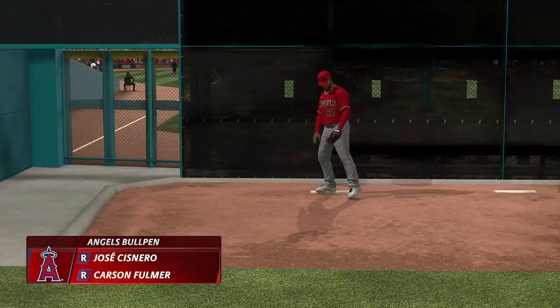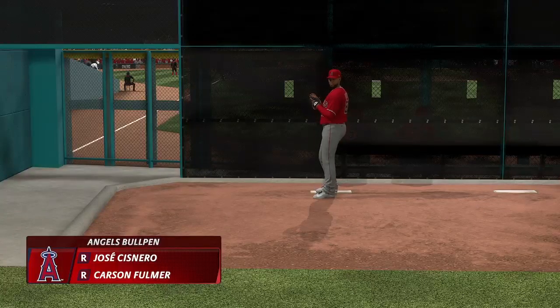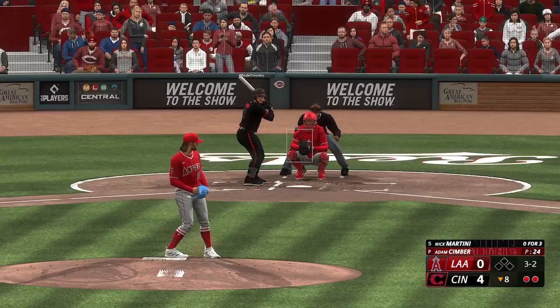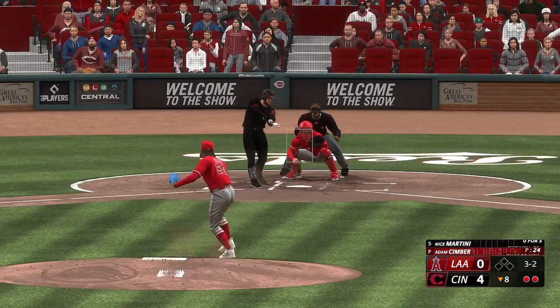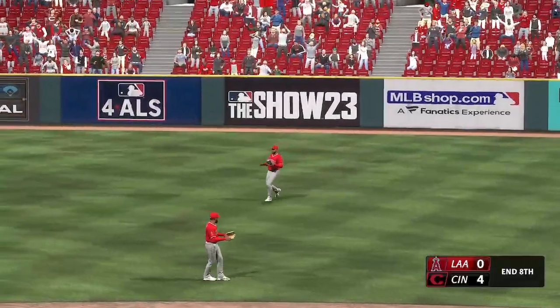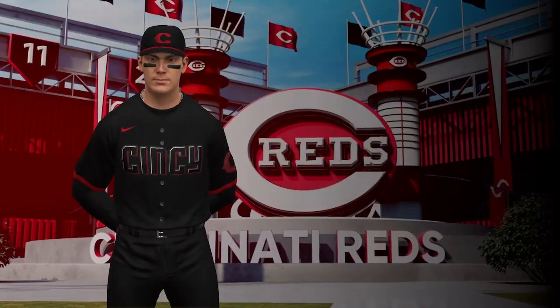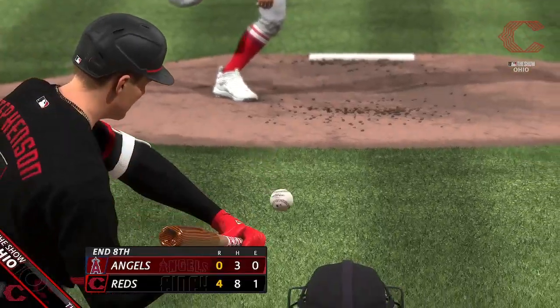Activity in the bullpen for the Angels. Jose Cisnero up and loosening in the pen. Fulmer getting loose as well. Rips that one to right. Adele makes the catch, and that'll do it. Cincinnati plates a pair on this homer. Last chance coming up here for the Angels.